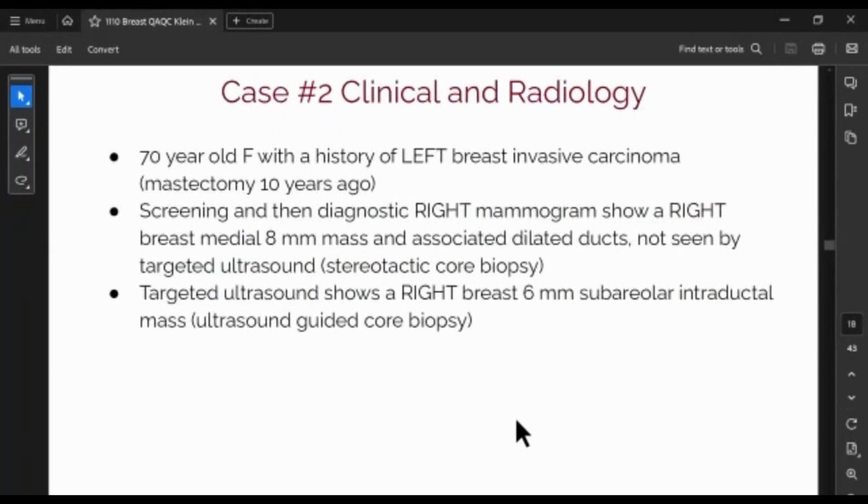So our next case is a 70-year-old woman. She has a history of left breast invasive carcinoma 10 years ago. She had a mastectomy at that time. And she had a screening and then diagnostic right mammogram, which showed a small mass in that right breast, also some associated dilated ducts. But this lesion was really not seen by ultrasound. And so for that reason, they couldn't do an ultrasound-guided biopsy of that main target lesion.